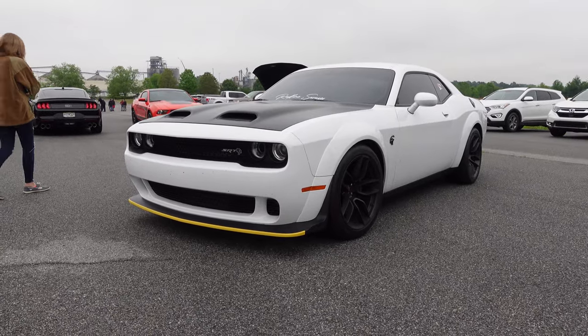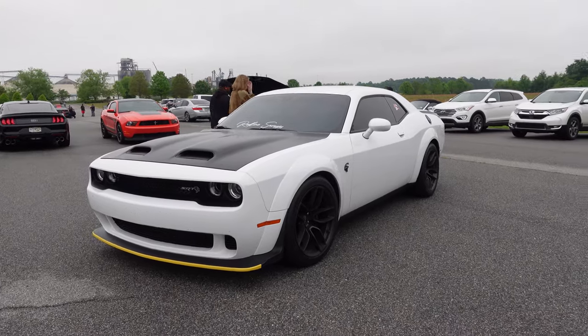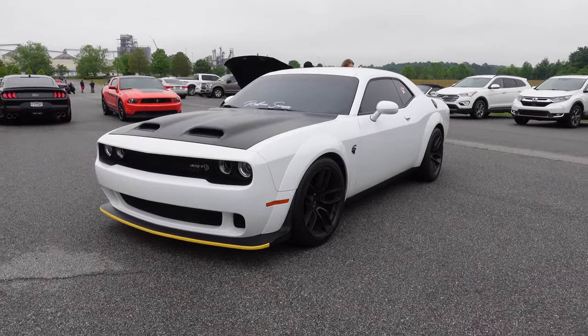It's definitely a presence. This Challenger is way bigger than all the Mustangs here. Just the body of the car is way bigger than any of the Mustangs here. It's just a big car.